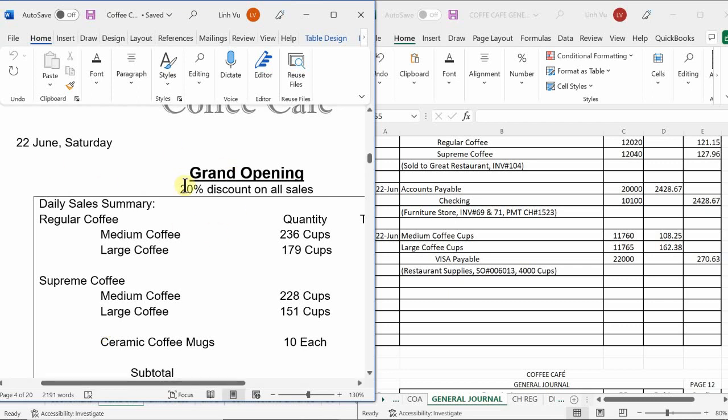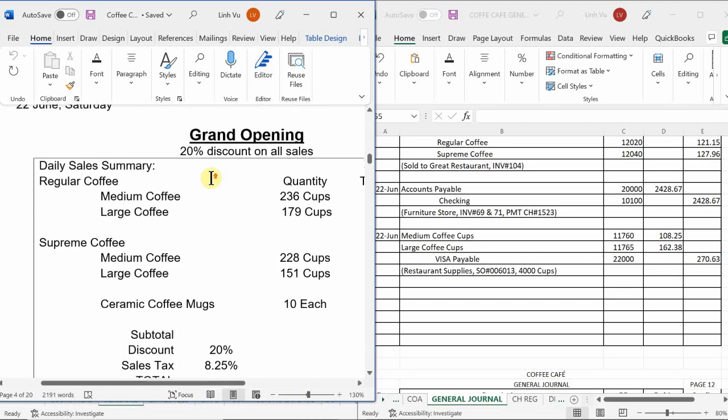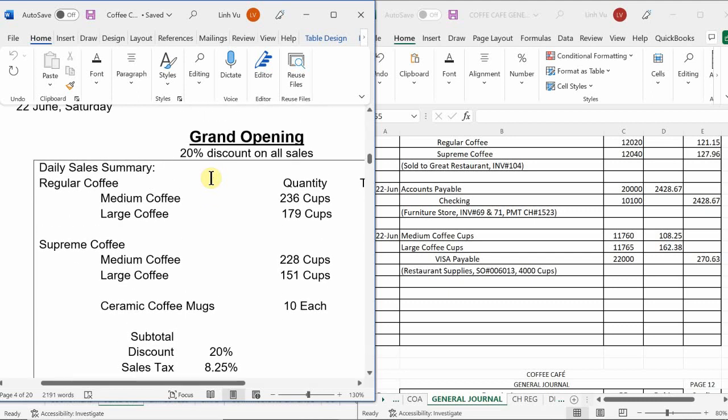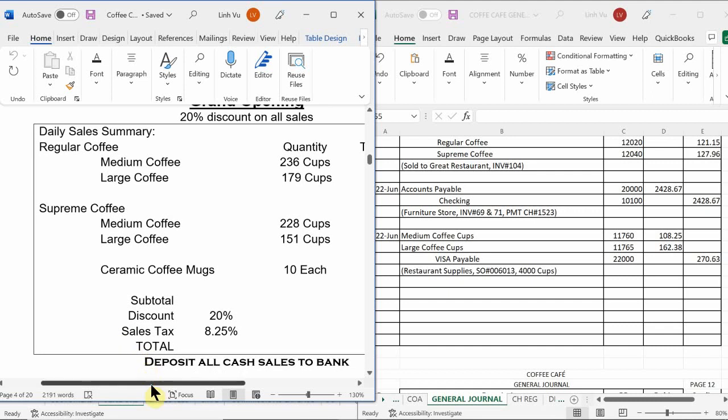Okay, so again, it is still Saturday. This is still the same week of our grand opening sales. We're going to do one whole week, so given the people that work over the weekday and want to try coffee on the weekend, that is where we are going to have our grand opening sales still happening. 20% discount this time.